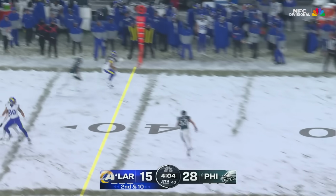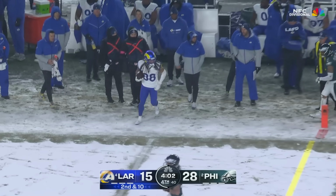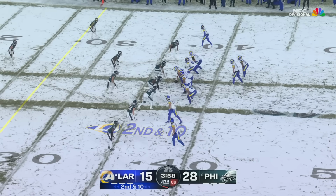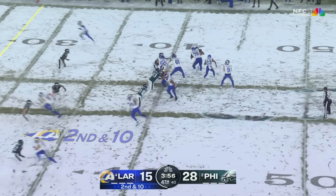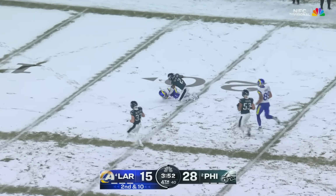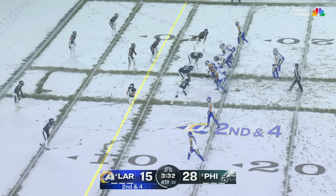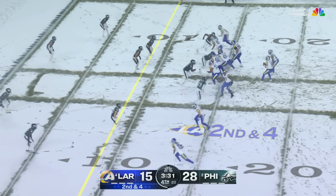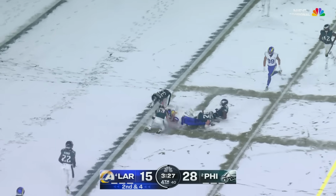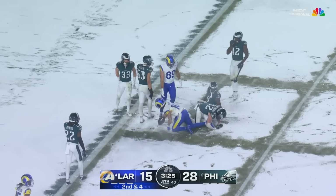2nd and 10. The Stafford pass sideline is brought in by Whittington. Jordan's out of bounds for the first down for the Rams. 2nd and 10. Stafford's throw. Stop and come back to the 18-yard line. Is connected. Stafford inside. It's caught by Cooper Kupp. Spinning and turning, Kupp right at the 2-yard line.